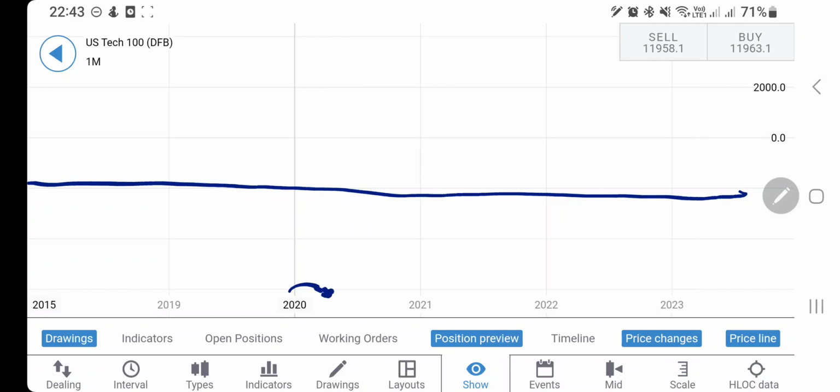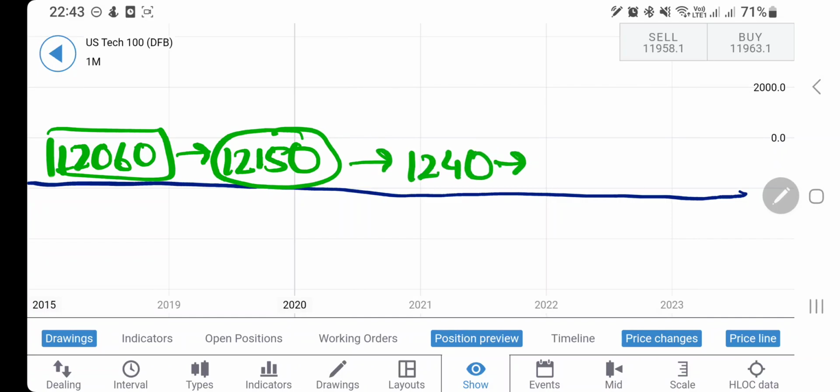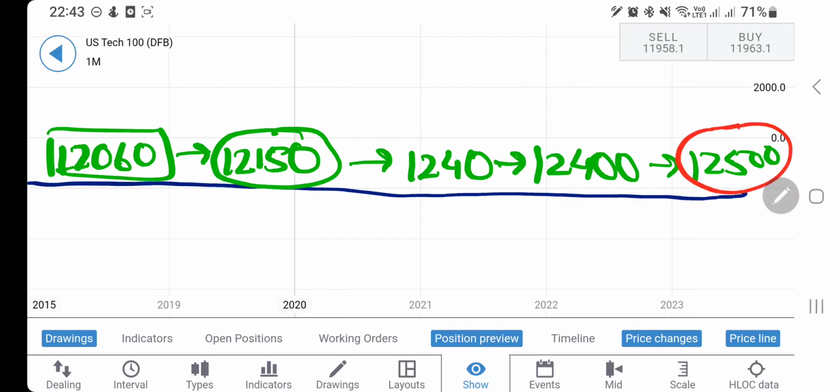Now, where to buy? See, I will recommend you to buy at 12,060, trading above 12,060. First 12,150. This is going to be a very good resistance, and if it breaks this, you can expect 12,240, 12,400, and 12,500. The next destination I will be looking forward to is 12,500 levels, which is going to be a very, very good resistance.